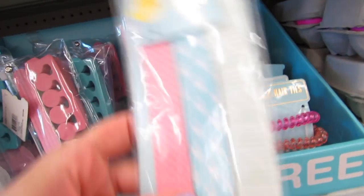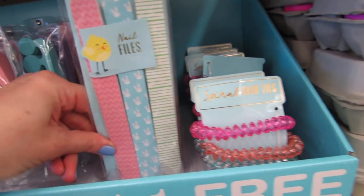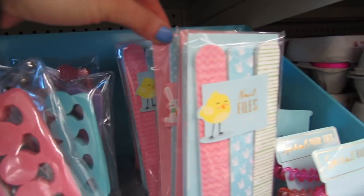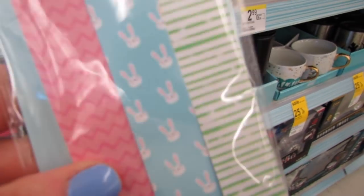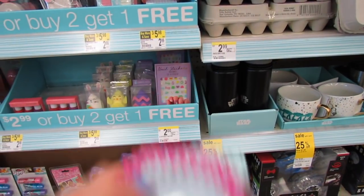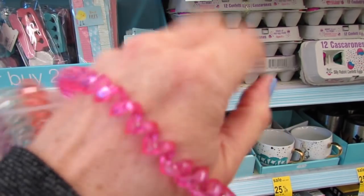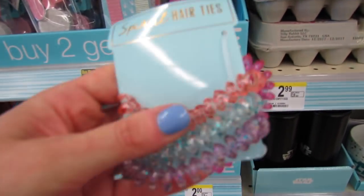Oh, these are cute too. You get 3 fingernail files. I love how they come out with this whole collective line, you know? They make it easy for you to make a really cute set. I love the little tiny bunnies on this. Aren't they cute, you guys? And then we have some really cute spiral hair ties also. Let's see how stretchy they are. They're really stretchy. They could potentially be really, really stretchy and really big, and you get 4 of them.